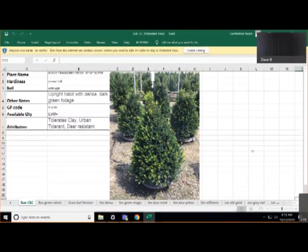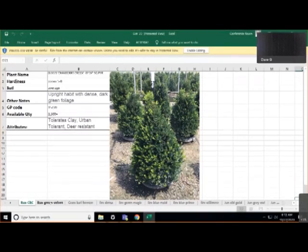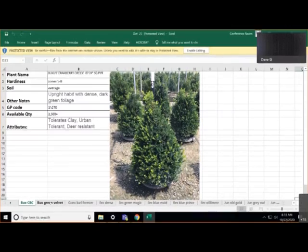Anyways, we wanted to show Cranberry Creek. We really feel that Cranberry Creek is your best buy right now. It's going to be the heaviest 7-gallon out there. Cheryl, do we have availability on mountains? Yes. Okay, yes. We do. But we really like these Cranberry Creeks.